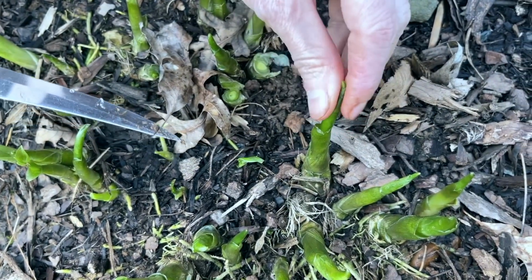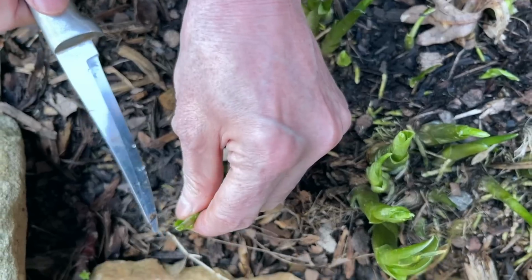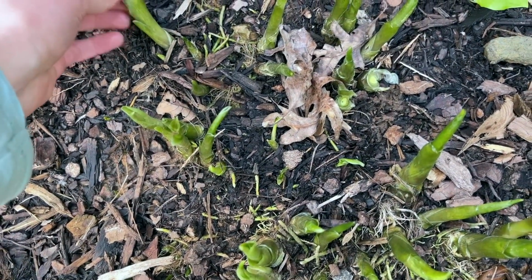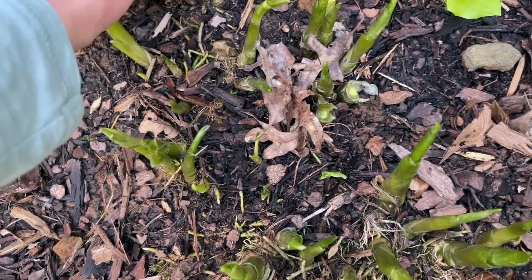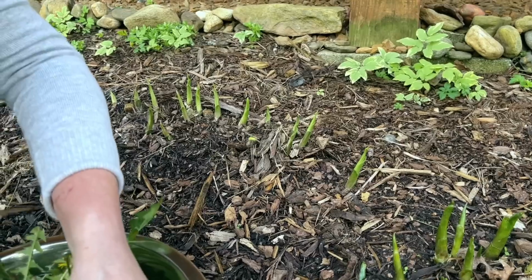I'm not going to get that one. That may be one that was frozen. It feels kind of icky. Trying to feel of them. The ones that have been damaged by frost, I don't think they would taste very good. These up here are better. I think those are okay.